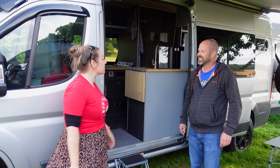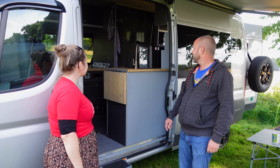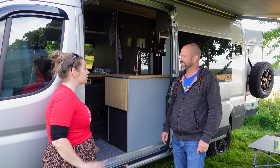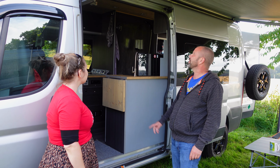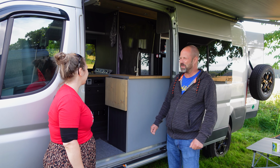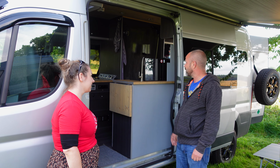So do you want to tell us a little bit about your van? I bought it in November as just a panel van. Took me about 5 months to convert it. So you've done all the work yourself? Literally everything. The only thing I didn't do myself was put the awning up because it was too long for me to reach both ends and put it up on the brackets. But yeah, literally everything else I've done all on my own.